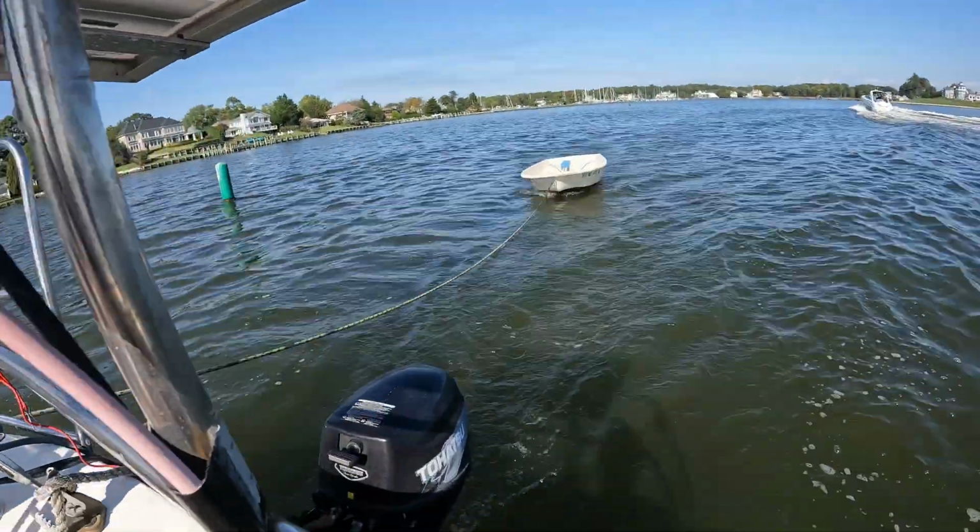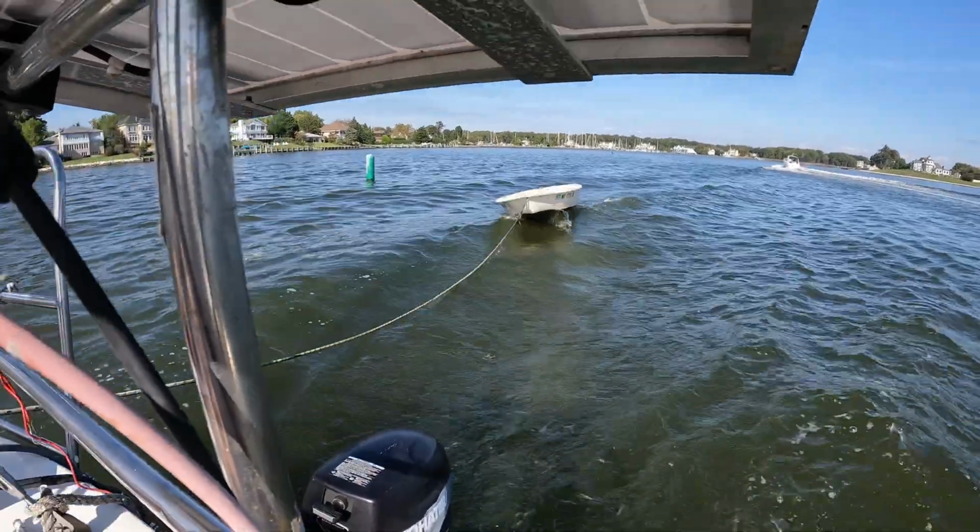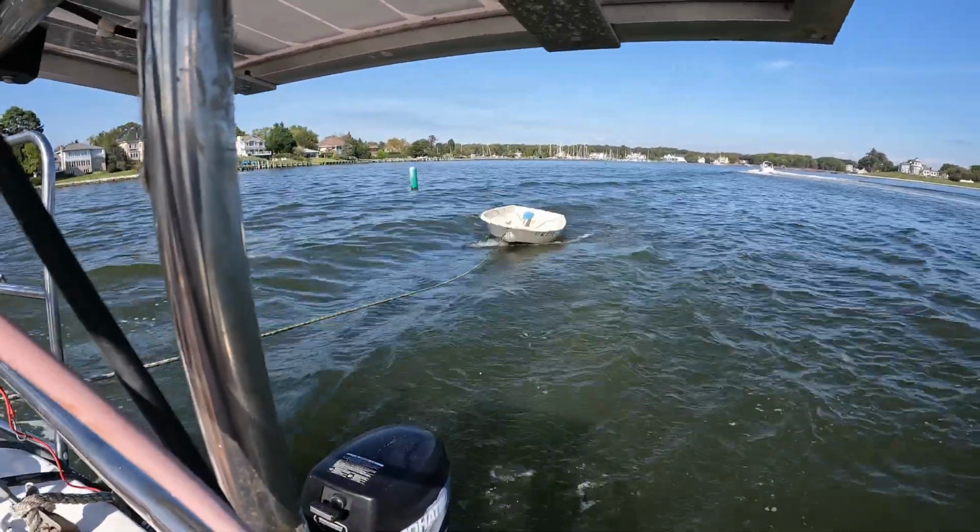How does it do in this wake? I'm actually kind of worried it'll get water in it. Nah, that looks pretty solid.